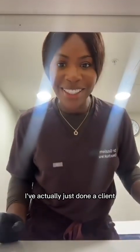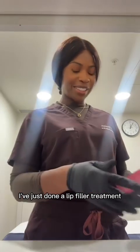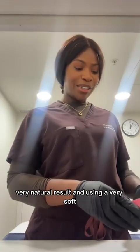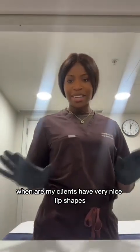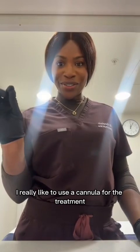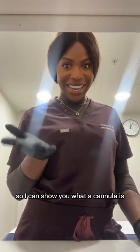I've actually just done a client, I've just done a lip filler treatment. A very beautiful, very natural result using a very soft hyaluronic acid based filler, and we had such a lovely result. When my clients have very nice lip shapes, I really like to use a cannula for the treatment. So I can show you what a cannula is.